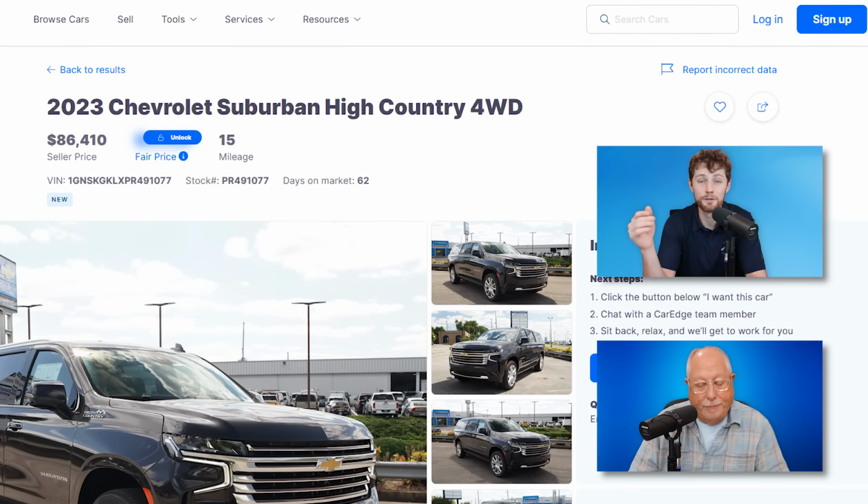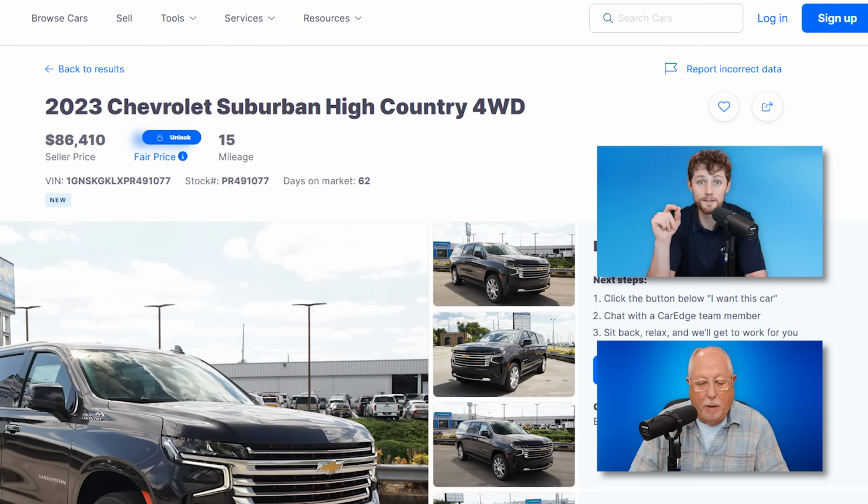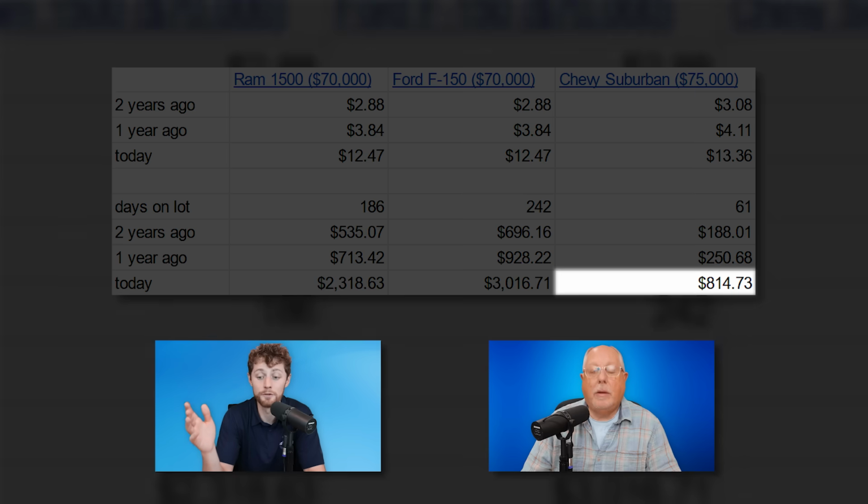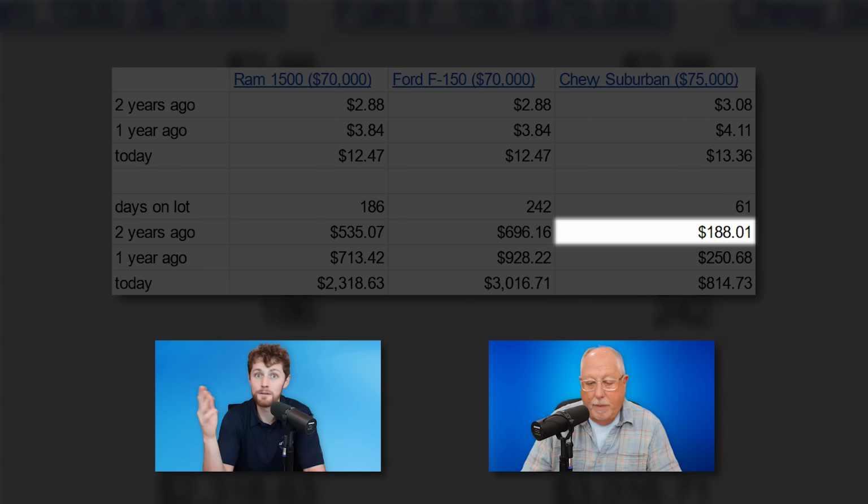The third example we'll give is with the Chevy Suburban, Dad. This one's got maybe a $75,000 or so invoice price, only been on this dealer's lot for 2 months. But do the math, and it's still $800 in floor plan expense on this $80,000+ retail price vehicle. Back in the day, this would have been maybe $150, $200 in floor plan expense. It's 4 times that in today's market.